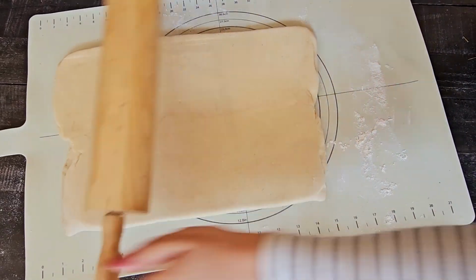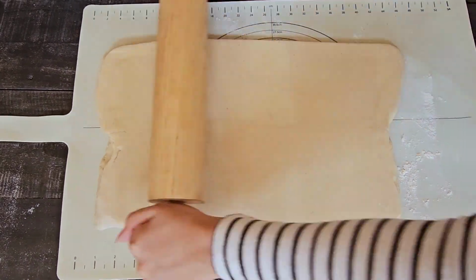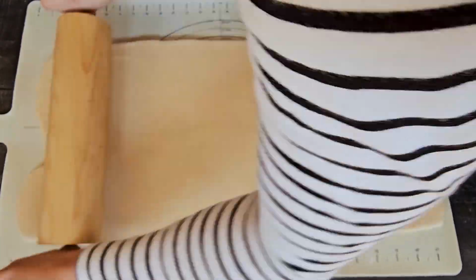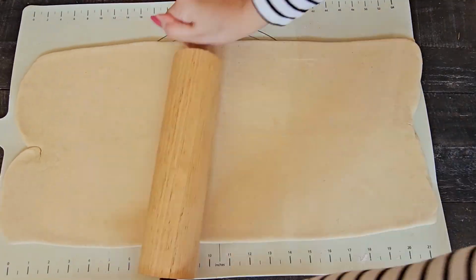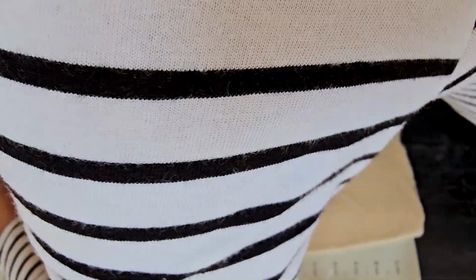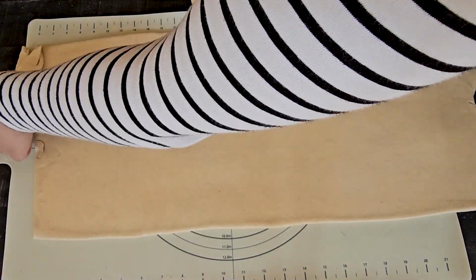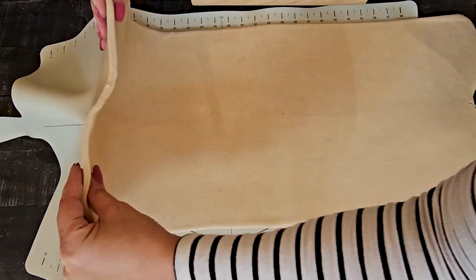Roll the dough out to 24 inches long and 1/4 of an inch thick. Be careful to push the dough away rather than applying downward force to avoid the butter merging with the dough too much. Also try to keep the sides of the dough as straight as possible. If air bubbles appear while rolling the dough out, you can pop them with the tip of a knife.